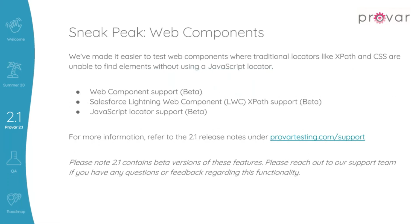In Provar 2.1, we have introduced enhanced support for testing web components and Lightning web components. This additional support will make it much easier to reliably test these components, whereas in the past, traditional locators have been flaky, regardless of the testing framework that you're using. It's worth noting that we have created our own unique library to better support the testing of these components in 2.1. Previously, the primary challenge was targeting web components using XPath that were nested within the shadow DOM. Now, you can think of the shadow DOM as being a hidden scoped subtree inside of a web page. This library will allow Provar tests to more reliably locate and interact with web components and Lightning web components that reside within this shadow DOM.